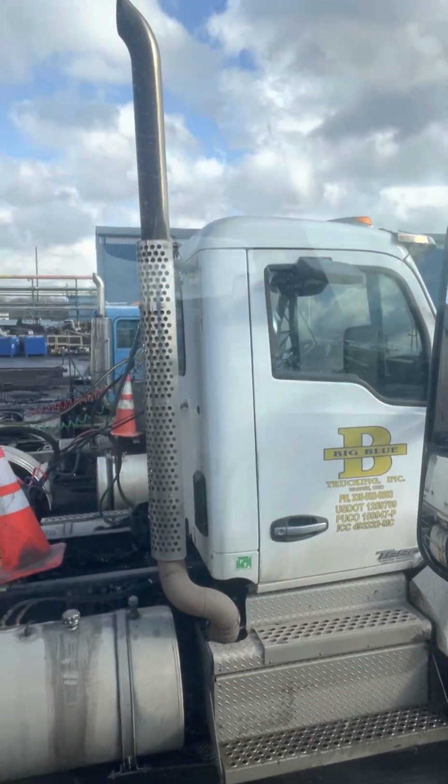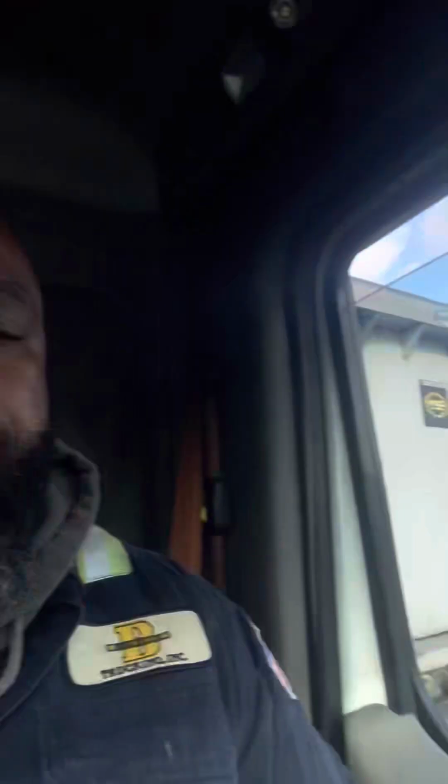What else do we get a lot here? Hey, here's our one Kenworth. It's the only Kenworth we have here. The T880. It's an alright truck. I've driven it once. Everybody seems to burn the clutch up in that truck though. That's the only stick shift we have. Everybody seems to burn the clutch up in it for some reason.